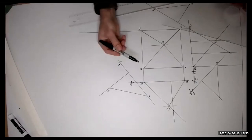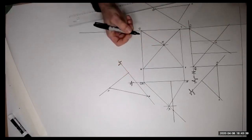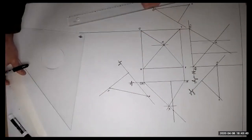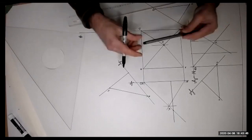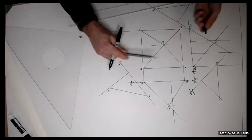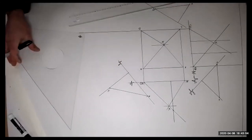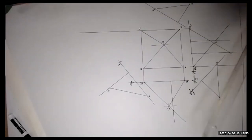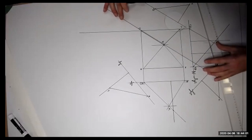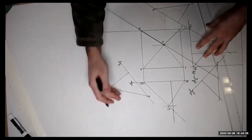I'm doing this really quickly and with a huge fat Sharpie. When doing this precisely, of course, you want a very nice fine 0.3 millimeter mechanical pencil or 0.3 markers. They just don't show up on the drawing in this case, which is why I'm using this big fat marker. And then the last one is DX. See if I can do DX up to here.